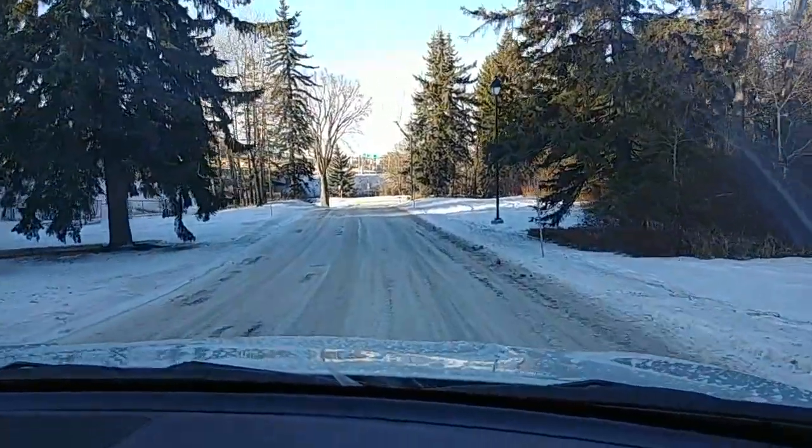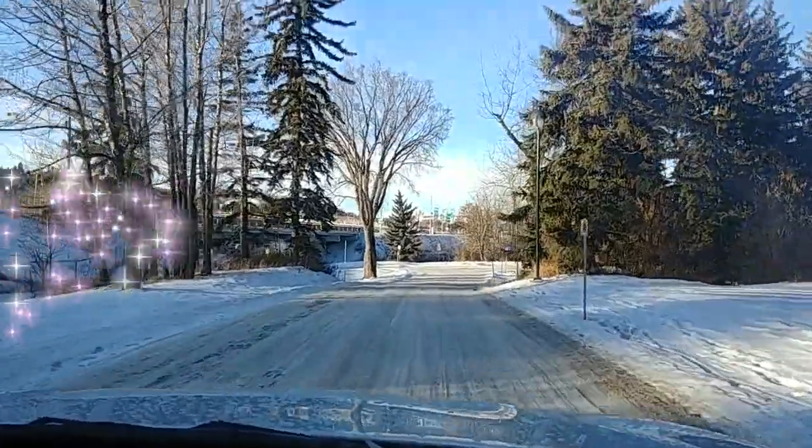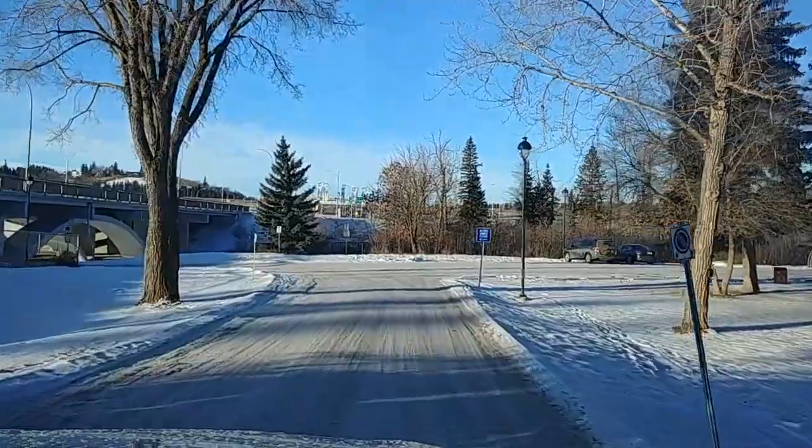Cancel navigation. Guidance has been stopped. Only 1 out of 10 cars does that. The rest of them are like, Please repeat.